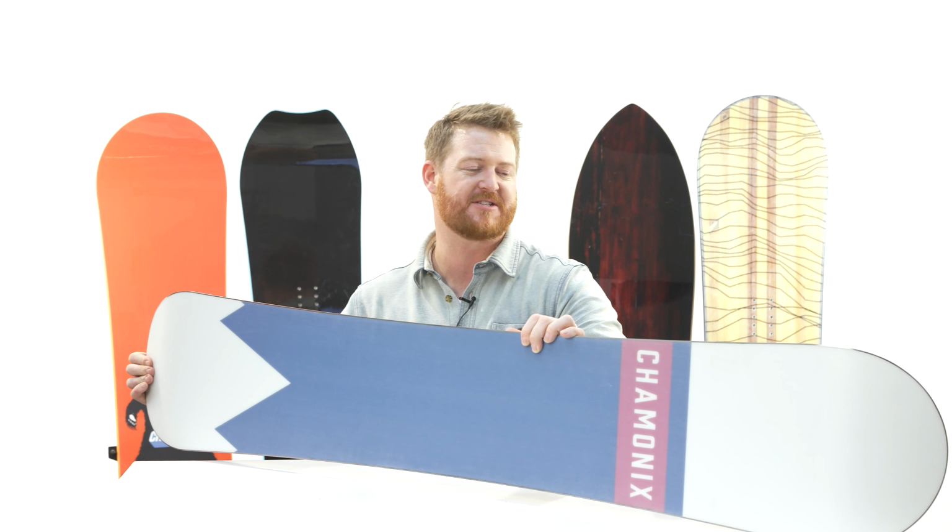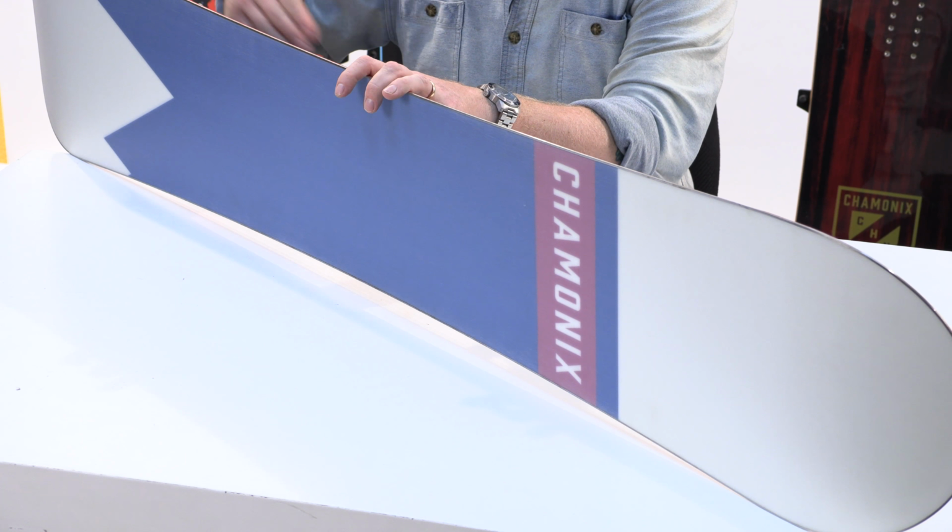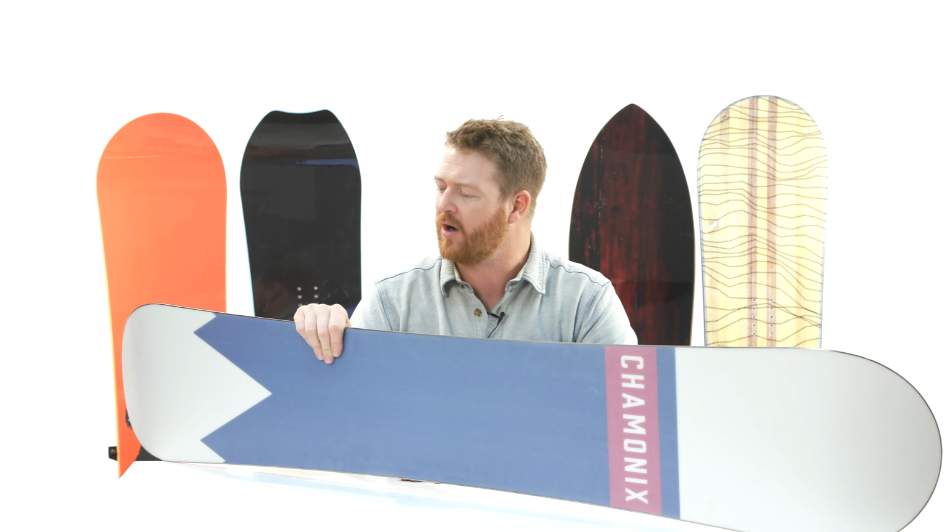And then there's that 360 rep standard steel edge. There's a larger than average side cut radius. So if you like those big sweeping carves, the Dolent's going to be a really awesome deck for you.